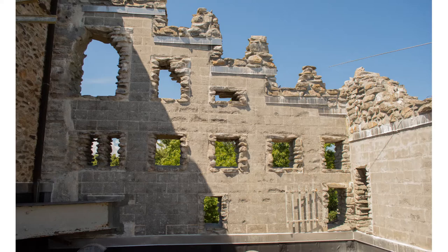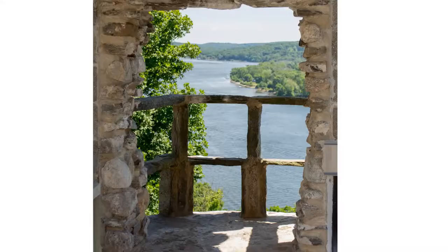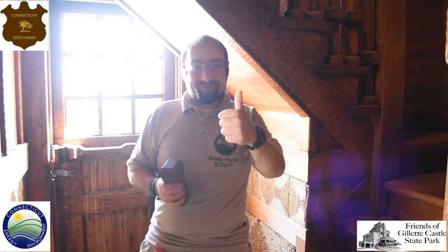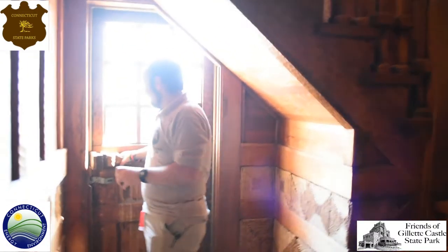This would have been where the main section of the roof was, plus it's where it still is. We replaced the roof. We updated it, modernized it a little bit, when we did our restoration between 1999 and 2002, plus we also did a little bit of work to it recently, but it's structurally sound and we love it. And then we're going to continue on up the stairs.